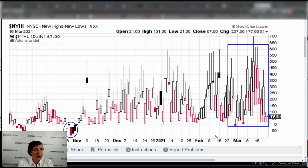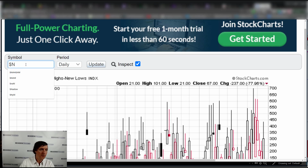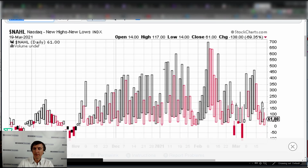It would be a lot lower, I should say. This relationship, new highs minus new lows, this net number would be a lot lower if things were worse. Notice that even just recently, as recent as Thursday, you had a big number here, the upside plus 300. This is on the New York Stock Exchange. And if I move this over to the NASDAQ, which was the NAHL, I just put that like that.